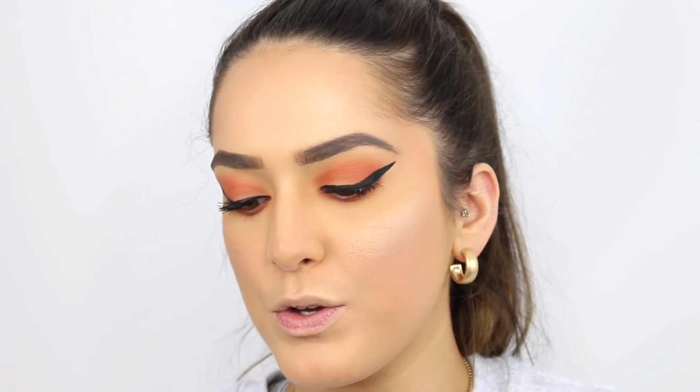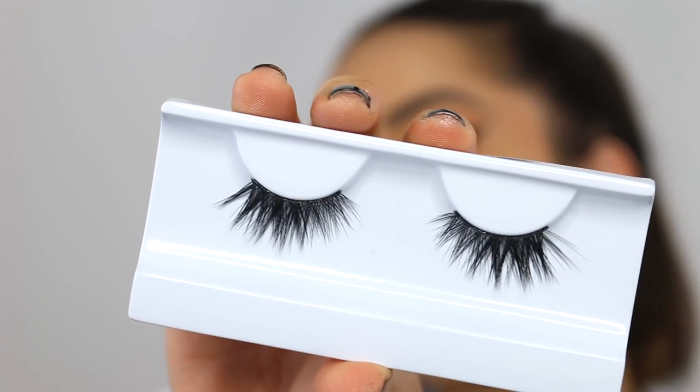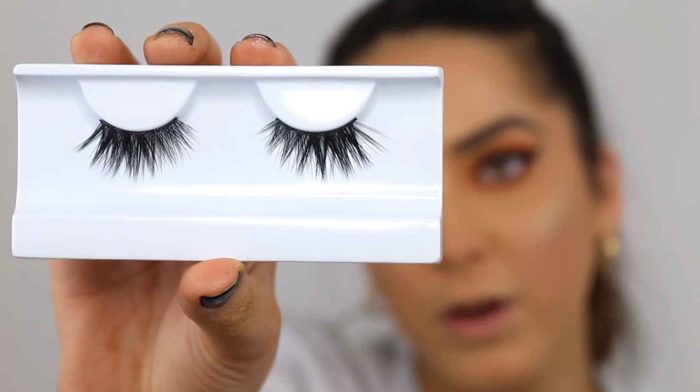I'm gonna apply lashes, and I've been loving the Huda lashes, and I used another style the other day, but I bought these because I really wanted some more corner lashes, especially with this look. This is the Camille number 16, and they're called the Easy Lash. I'm not gonna film me doing these on camera because it's just gonna take so long, but you can watch eyelash tutorials and I'll be back when I've got them on. So those are lashes on, and I was right, they are corner lashes. They're so easy to put on. You literally just bang, easy done. I'm gonna add a bit more mascara in a bit though, after I've done my bottom lashes.